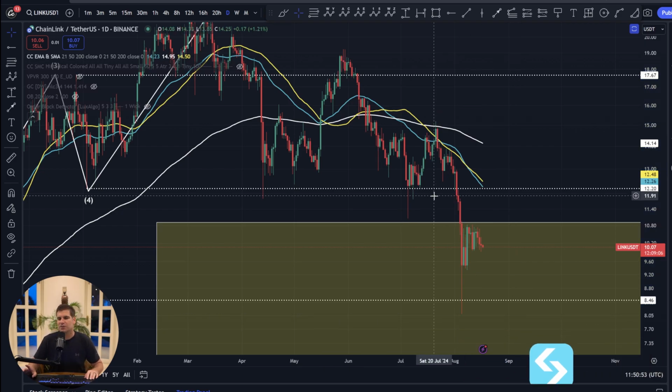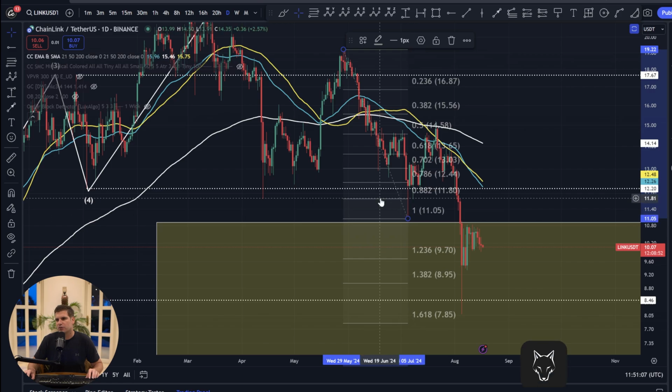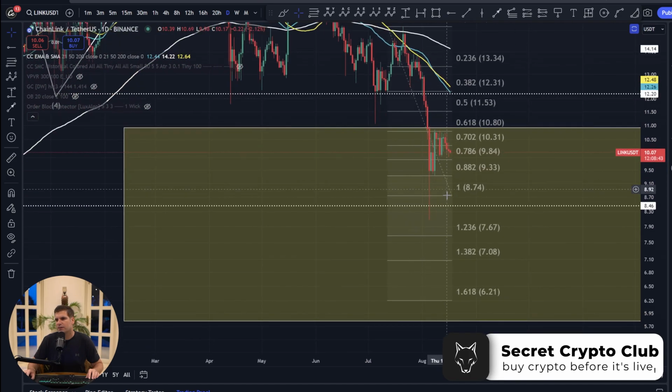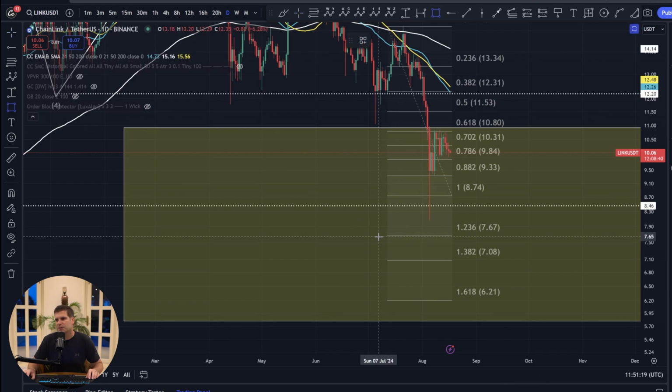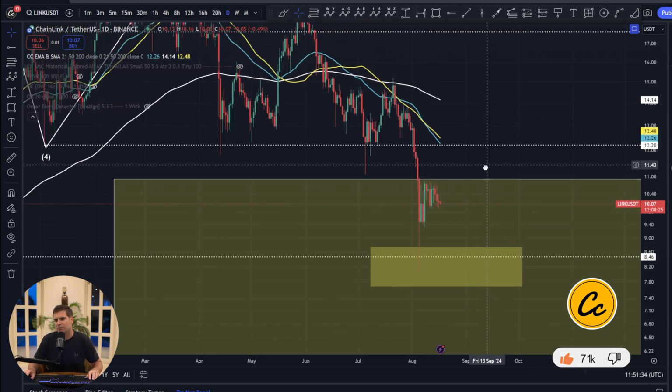Now, typically, and I use the word typically because there's no hard and fast rule about this, this kind of C-wave structure would end between 1 and 1.236 on the Fib scale. So what we do is we measure the distance of the first wave structure. We move it over to the bounce just here, which has a wick high sat at $15.20, and then we move on down and we see where the price action went. In this particular case, you can see that we finished right inside that expectation between 1 and 1.236, $7.67 to $8.74. So this particular move did not show us anything irregular or unusual.